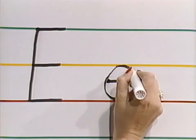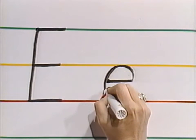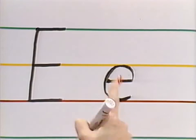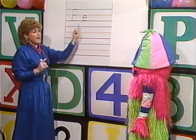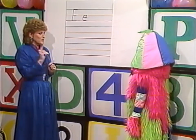And my marker does not want to behave today. Come around. See how it doesn't want to behave right there? Come around. Oh, now how about that? Small letter E. Capital letter E. What sound is E? It does say its name sometimes because it is a vowel, but it says eh. And that's the sound we're going to learn. Eh.